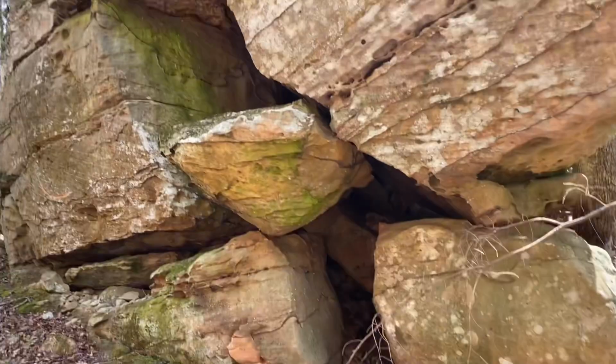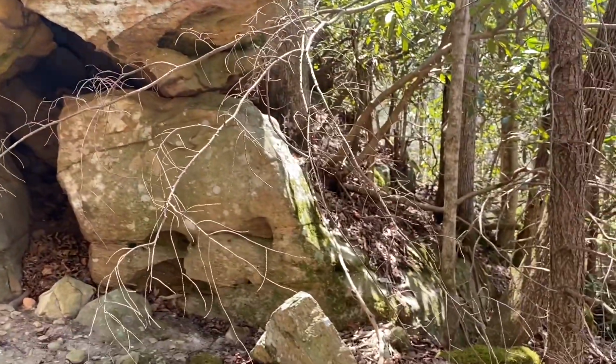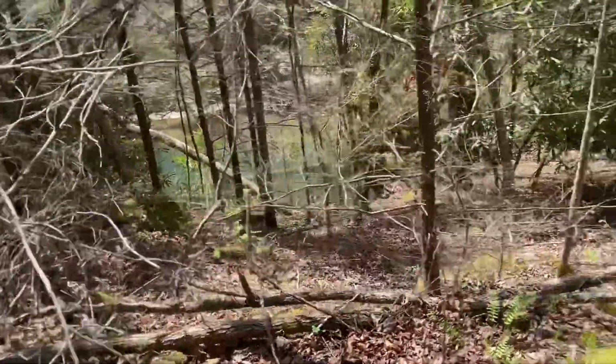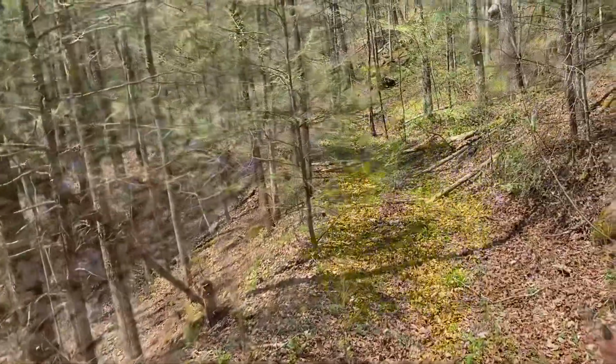Strange way that big rock is balanced here, and you see way through it through a big crack, and it's just sitting here. I don't know. Anyway, there's Laurel Fork, and we're heading still up the trail.